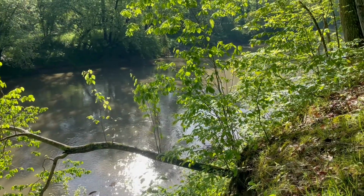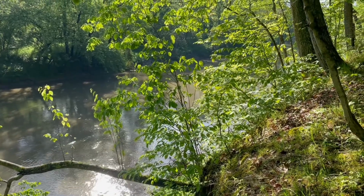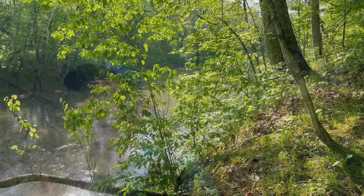Morning from the Forest Glen backpacking trail. Again, this is an 11-mile loop. There are two places to camp. You have the East Camp, which is where I stayed last night, and you also have the group camp.